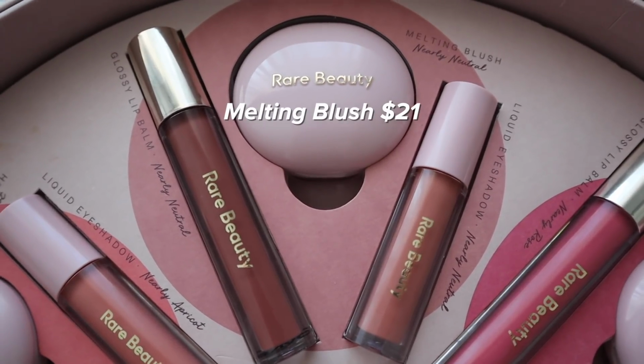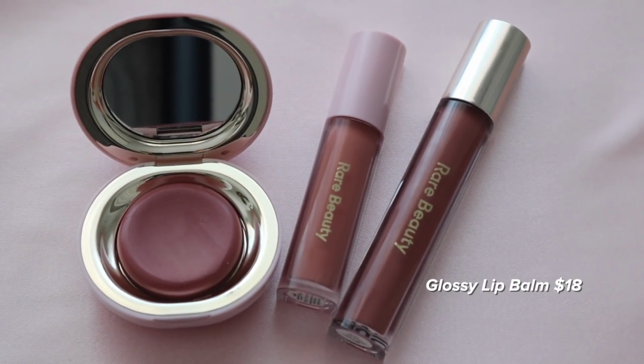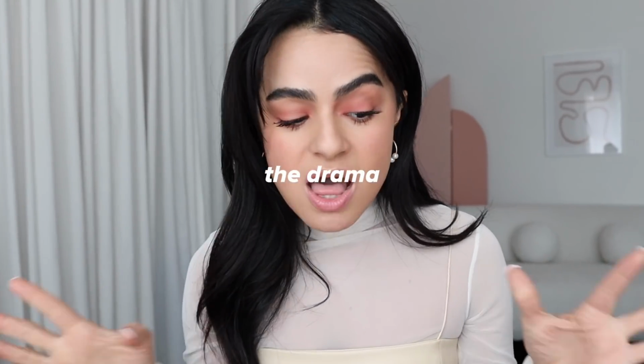This Stay Vulnerable collection includes a blush, a new formulation different from the pinch blushes that she already came out with, a glossy lip balm, and also a liquid eyeshadow that blends like a dream. But obviously, just because they sent me PR, my reviews are always really honest, and I definitely like to swatch and give you as much as I can. That way it makes it really easy for you guys to shop at home.